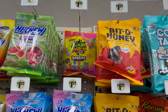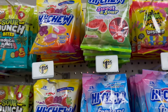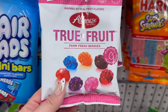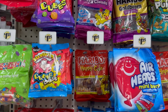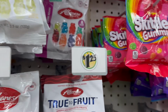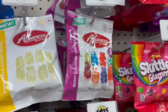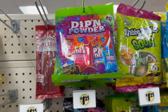Oh, look at these Sour Patches. You got besties stuck together. That's definitely new. And then we also got another new one, this is True to Fruit Farm Fresh Berries. And this is a really good brand. It looks like you're getting kind of a lot too. Nice and soft. Here's another new one. So this one is, you're getting the gummy bears, regular flavors, and then this one is berry flavor gummy bears. You got dip and powders, you're getting 10 of them.